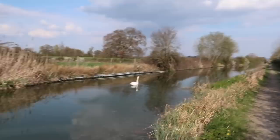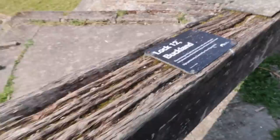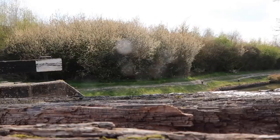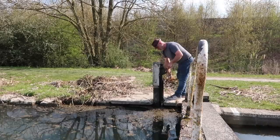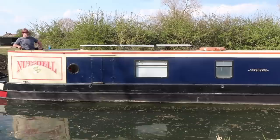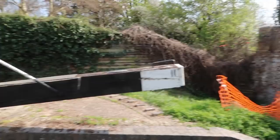This swan is refusing to get out of the way. Oh, moving over begrudgingly. Due to leakage, leave the chamber empty with the bottom paddles raised. There we go. Nice and easy. Oh, look at that. It's like a joy. Can't tell you how good that is. Oh, got to remember to leave this empty. Lock number 11. The lock built in 1860.